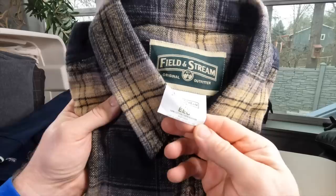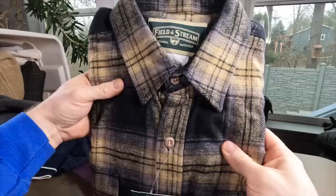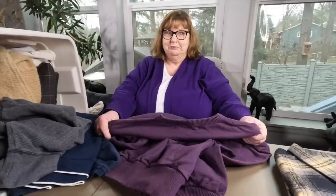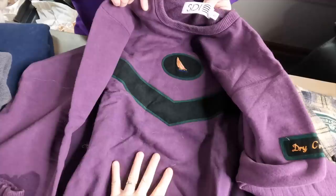100% cotton. Wow. This is nice. If it was an extra large, I would be all about it. I hope you're all about this one. What do you got? It's an extra large. What is it? And I love it. Oh, wow. It's about a vineyard. It's a Dry Creek Vineyard. Dry Creek Vineyard? It's so pretty. It's a beautiful sweatshirt. Oh, it is. And it looks brand new. It's such a striking... I love this color, you know.